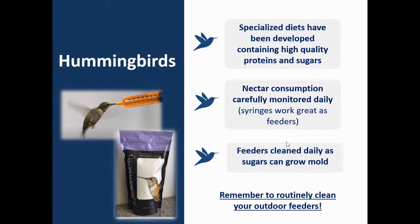And so if there's anything you guys are to take back from this talk, it's just to say that if you do have any hummingbird feeders out in your backyard, just make sure to routinely clean those, ideally anytime you're feeding them, so that you're not making the bird sick. So clean them and thoroughly rinse them.